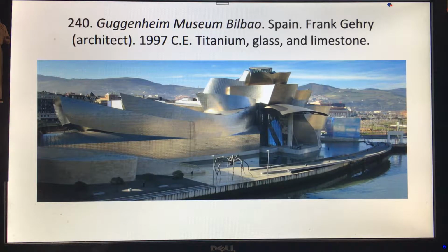And Frank Gehry is arguably the world's most famous architect. He has won the Pritzker Prize, which is like winning the Nobel Prize for literature, except it's for architecture. There's been a movie made about him. I actually own it. He is very well known.